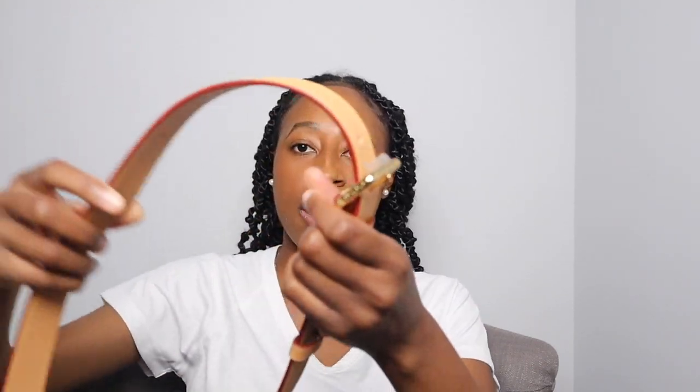Depending on which bag you get, the strap does match the color of the vachetta that's already trimmed on the bag. Because the strap is removable, I keep mine inside of the bag since it is the natural vachetta. What is beautiful about the vachetta that comes on the Odeon is that it's already pre-treated, so it's not that pure white vachetta that we see on the bum bags or the speedies. So it has been patinaed just a tad.